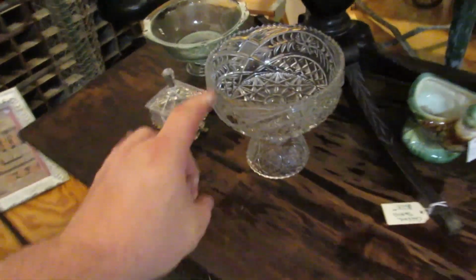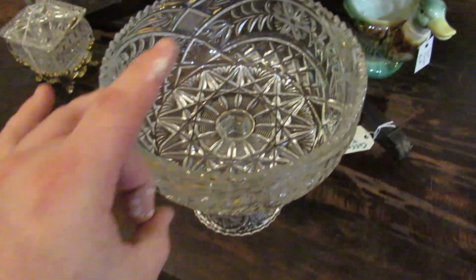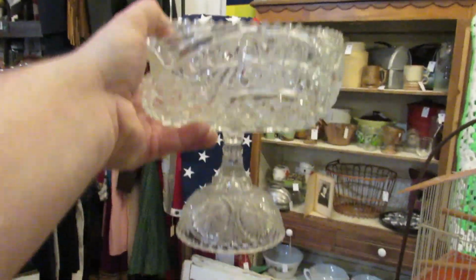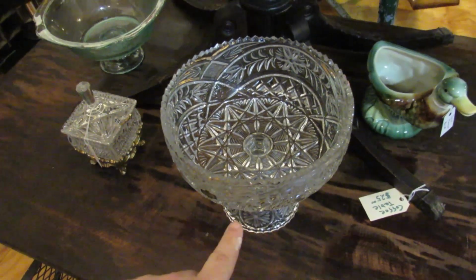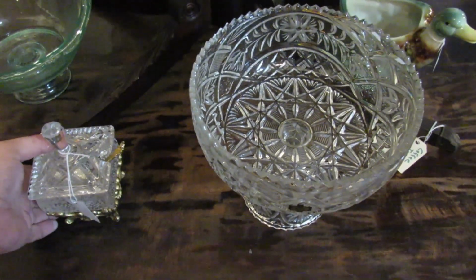This is pretty here. Do you hear that ringing sound? That's crystal. It's a beautiful piece though. I love it. When I bought it, it came in a box, and the stem head came loose, so I had to glue that back, which is okay. That's the way it was. The glue had just failed. It wasn't one solid piece.